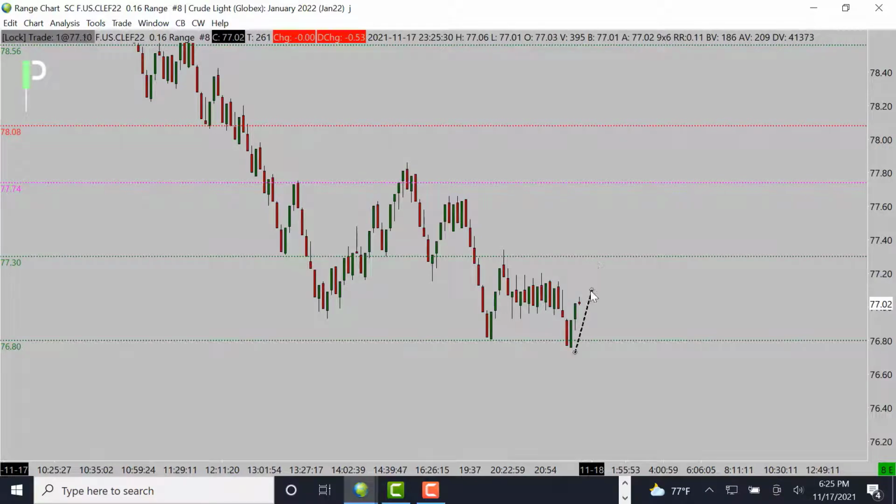If you're going to look for this fade, look to take profits. Bam, right here. Make sure you take your profits right there. If you're going to try to push through, make sure most of your positions are taken off between those two areas, and then look for the upside of 77.74 and above that into 78.